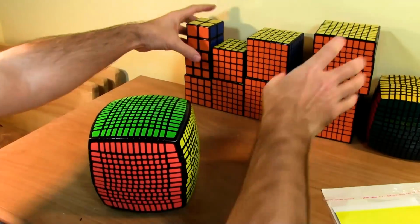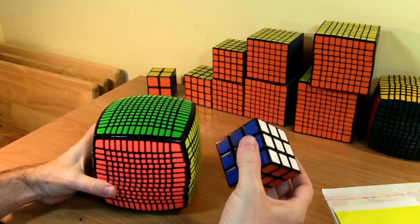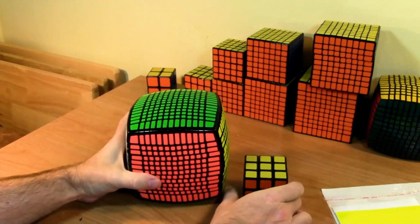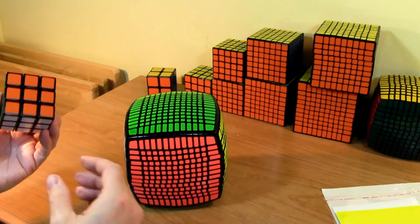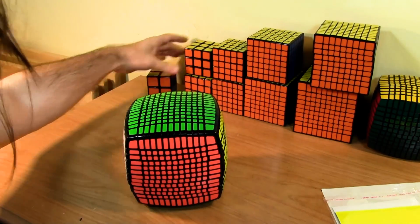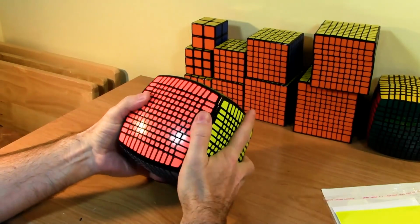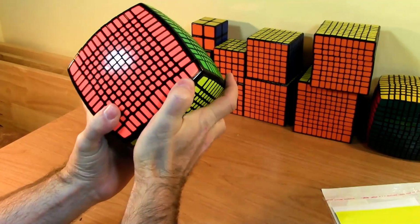And you know, why not? This is, I think, the Shengxiao Aurora. So you see the difference there, a regular puzzle and the 13-layer puzzle. Well, what I've seen of it turning so far is really quite nice. Let's just see how everything goes.